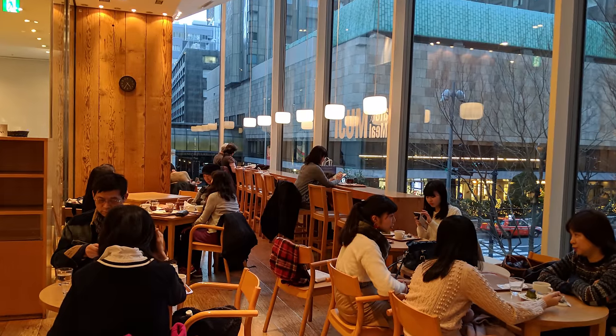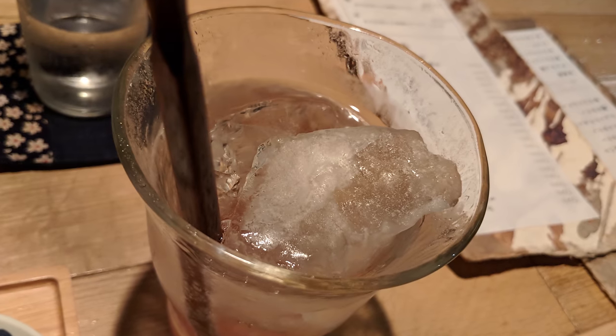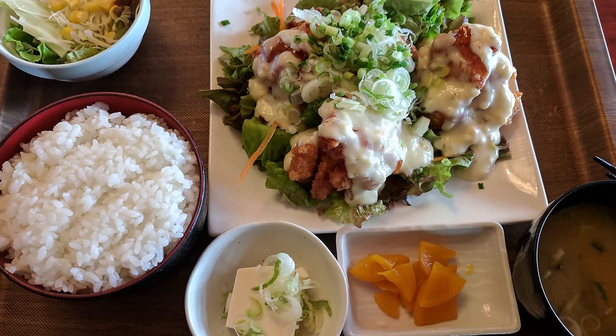The staff will most likely only visit you three times. Once to take the drink order, once to give you the drinks and take your food order, and once to give you your food and receipt.